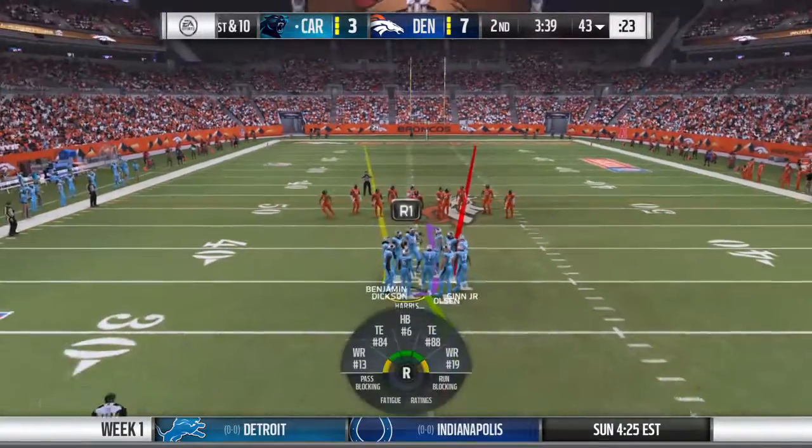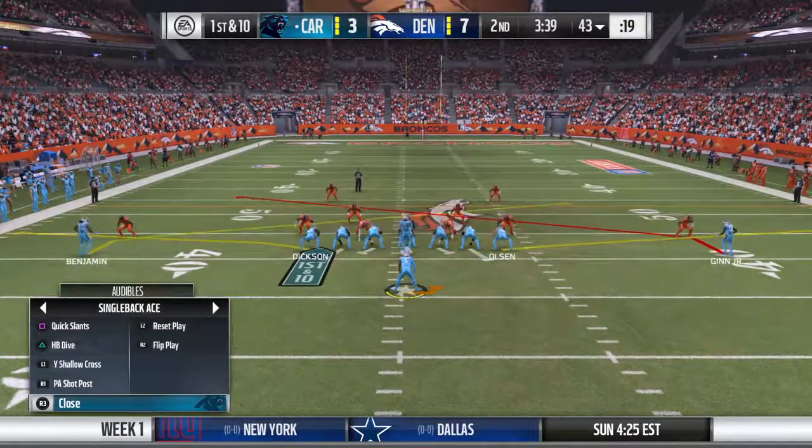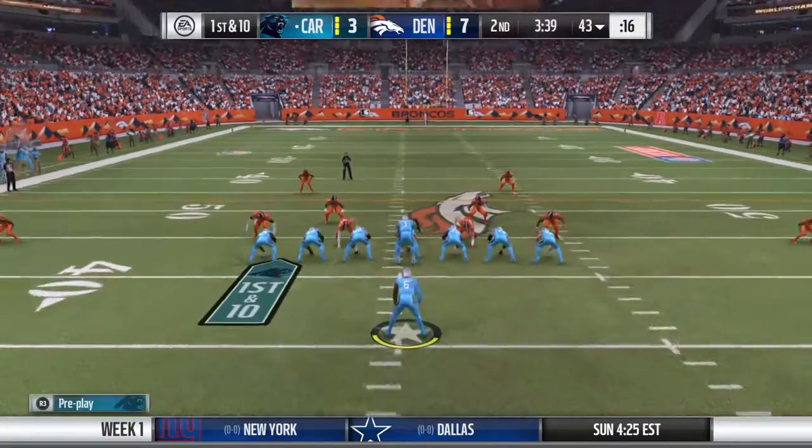Here's the Carolina offense as they get ready to take over here. And a tight game after punting last time. See if they can get something going on this drive.